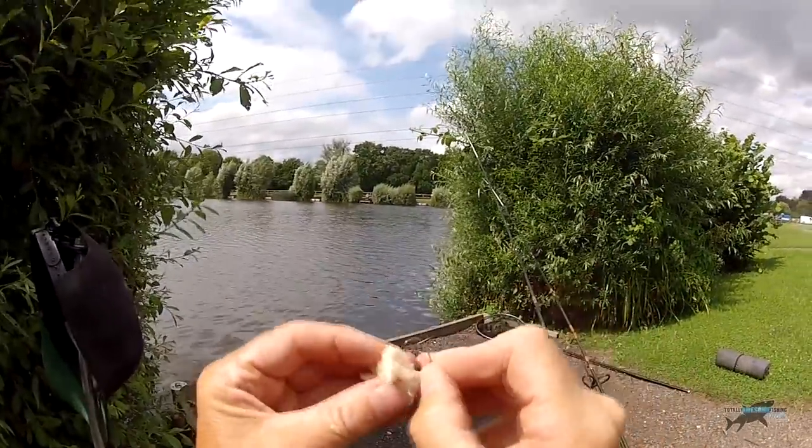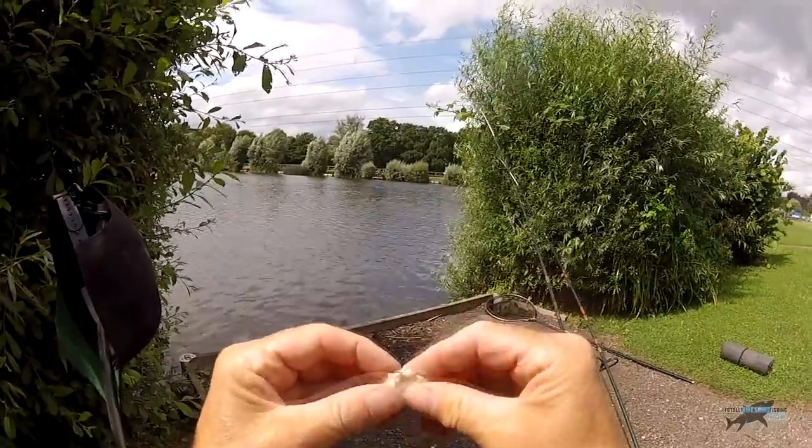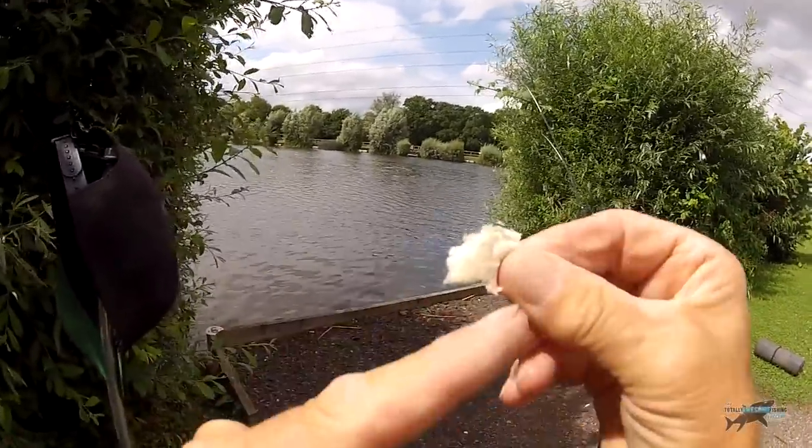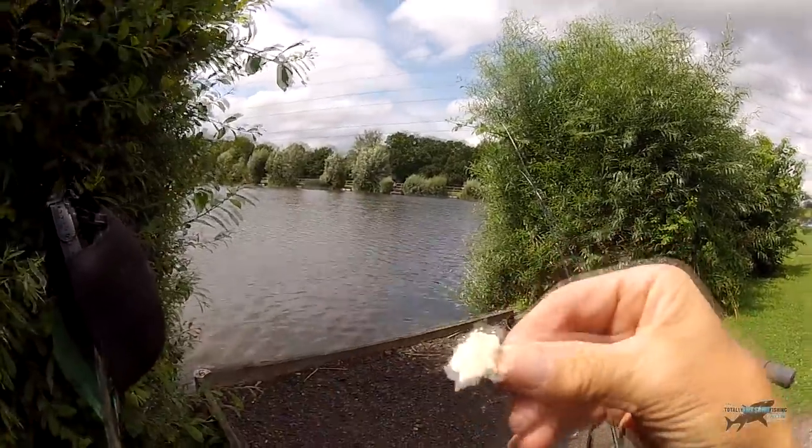Break a piece of bread flake off, push it through the hook, squeeze it relatively tight, but I squeeze it hard just there over the eye of the hook, you see, and I'm leaving the point clear. This is so easy, it's ridiculous.